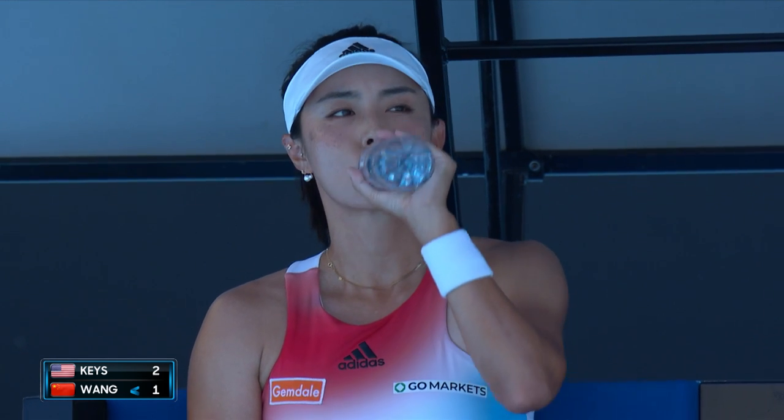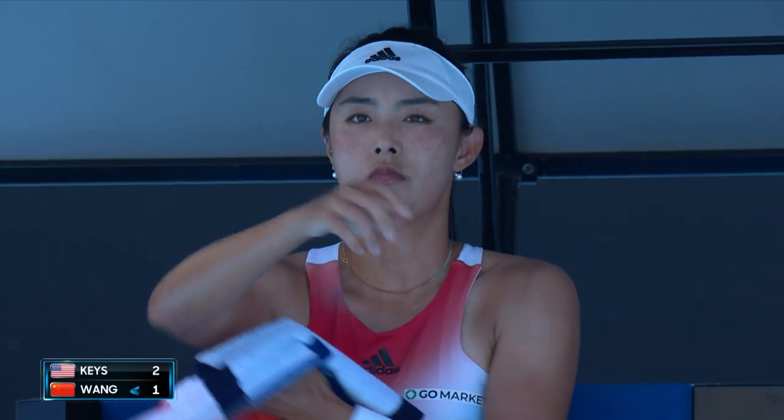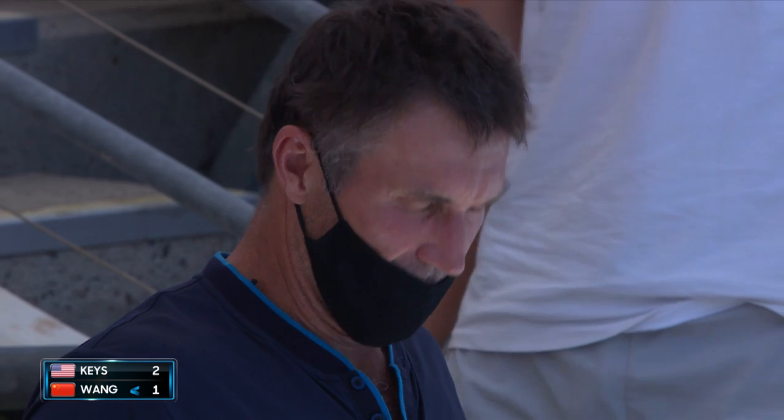Well, you'll see Wong has changed her serve. That's the one big change under the tutelage of Pat Cash. Got a faster motion where she starts with her feet a bit closer and always trying to work on that serve. I think she's got an accurate serve, but I think Cashy has really tried to build up a bit more pace and speed in it.